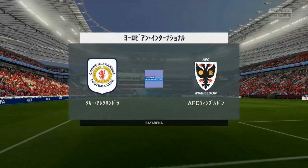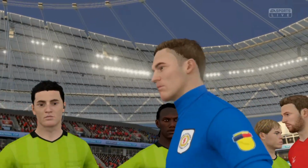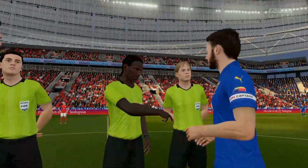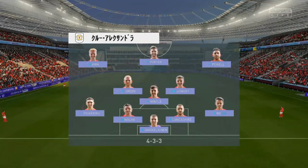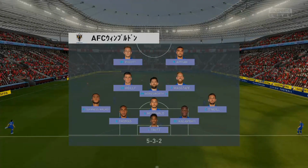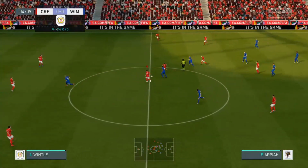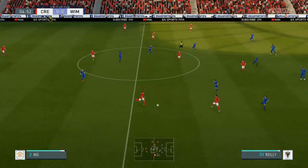The start of the European International Cup, the first group stage. We'll see how the team shapes up. They've got a new manager, and this is their first competitive game under him. Well, a win in his first game would do him the world of good, and he'll want to hit the ground running here.